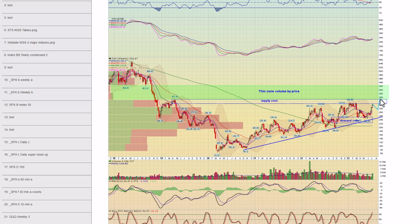Okay. Now, as I commented before, let's say it pulls back here. If it can eventually take out the supply zone, this is a really thin zone. Look at the volume at price. It's almost nothing. So it would easily then be able to rally up and fill that. But for now, pulling back from here makes sense.